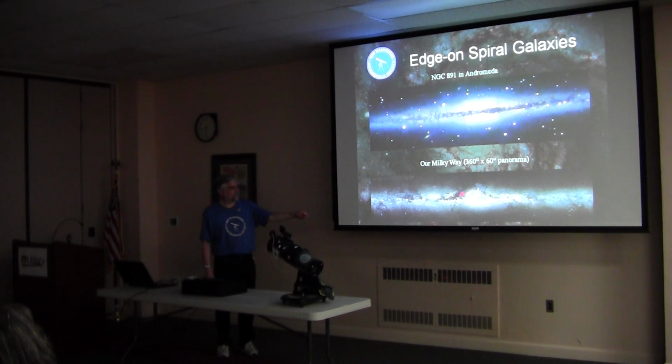And so the center part over here is in the constellation Sagittarius, and as you go outwards in this direction, that part is in the constellation Scutum. The constellation Cygnus is about over here, and as you go down here, you get to the constellation Perseus out on this edge. So what we're seeing here is what a spiral galaxy looks like if you're on the inside of it, looking outwards or inwards.